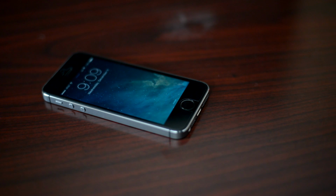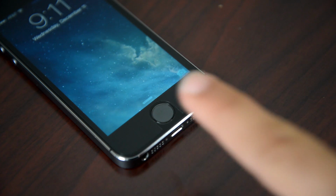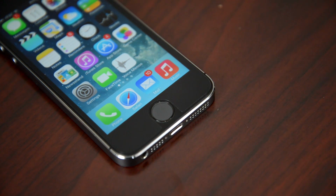excellent build quality. Apple has also added something called TouchID. It's a fingerprint reader that's placed inside the home button. It offers a fingerprint password to unlock your phone and a fingerprint password to buy applications and music, and I like it quite a lot.